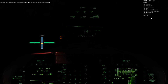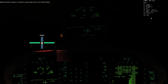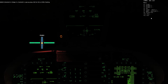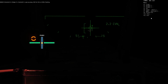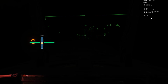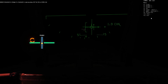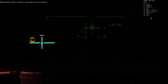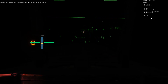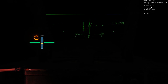Dodge 3-1, Overlord 1-1, pop-up group 046. Let her up slightly and then come back down, and we are nicely on localizer and on glide slope. I don't think it's actually called a localizer on a carrier, but never mind. Oh yeah, this is looking good. I might not even have to give myself a therapy session during the approach, like I usually seem to have to with these carrier landings. Just make sure that that's ready for when they tell us to call the ball, which should be momentarily here.